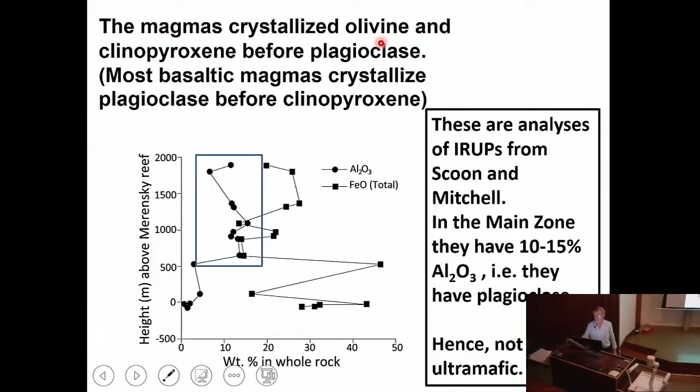compilation of data of what are called IRUPs by Schoon and Mitchell, here we have a vertical section. Here is the Merensky Reef. Down here we have the critical zone. Up here we have the main zone. And what we find is if we look at these bulk rock compositions for aluminium, they tend to be fairly ultramafic, 5% aluminium low down, but then they become much more aluminium rich. They have 10 to 15% aluminium in them when you go into the main zone. So these are not all ultramafic.